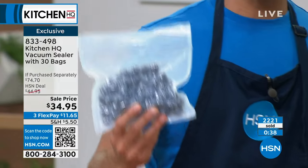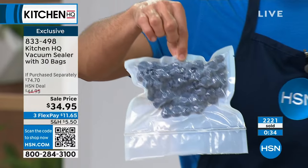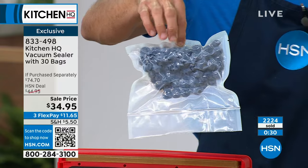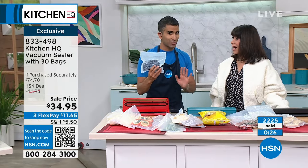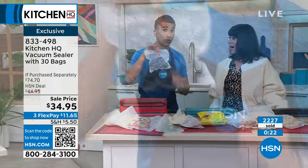Cool. We started with those blueberries. We cut the top and then we resealed them. I took out the air. So let's say I got fresh blueberries. I had them sealed for a couple days. They were nice and fresh. Oh, wait a second, they're on their last days. No problem. I took out the air. Whoop, sealed it, it can go in my freezer now.